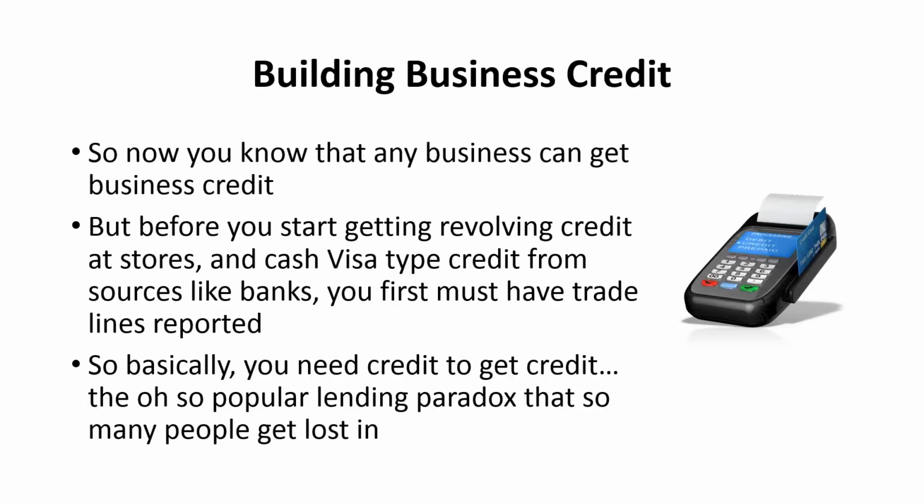You just have to know how to get the credit initially. Once you get vendor credit, the rest falls into place. It's not knowing how to access the vendor credit where you get stuck, and that's when you get stuck in this paradox where you can't really get approved because you need credit to get credit. And this is where people fail.